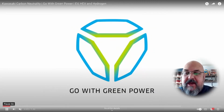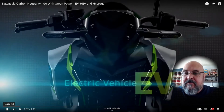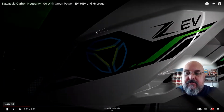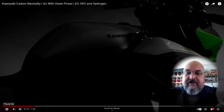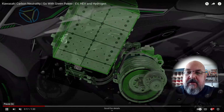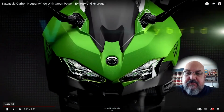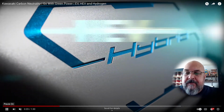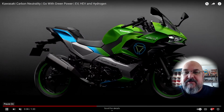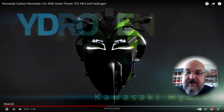Kawasaki is investing heavily in electric, hybrid, and even hydrogen power. They are teasing some new bikes using these forms of power, mostly on the Ninja platform, as you can see here. I think we can expect to see some of these bikes for the 2024 model year. I'm completely guessing here, but I feel like if these are successful, we could see something in the Vulcan S maybe by 2025.